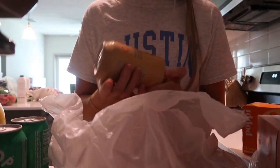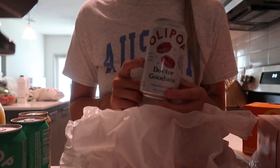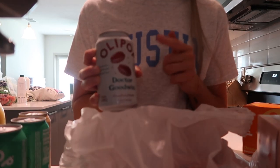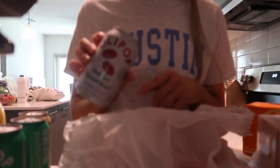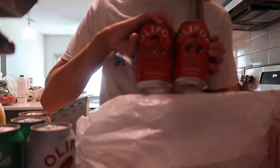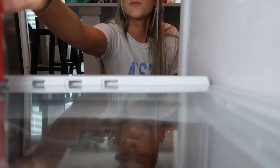Got orange squeeze, the Dr. Goodwin. The Olipop Doc Pop is actually one of my favorite Olipops, and not Olipops, what am I saying? Doc Pop Poppy is one of my favorite poppies, and I haven't tried the Dr. Goodwin one, and I think this is supposed to kind of mimic a Dr. Pepper. So I got that one, and then 2 cherry cola flavors, which I haven't tried yet either.